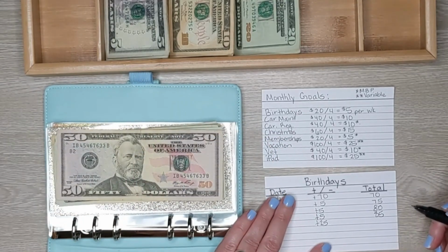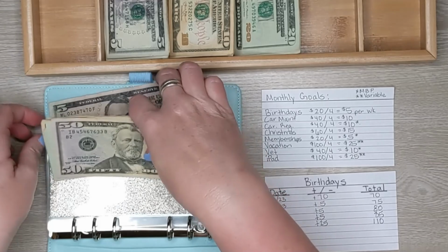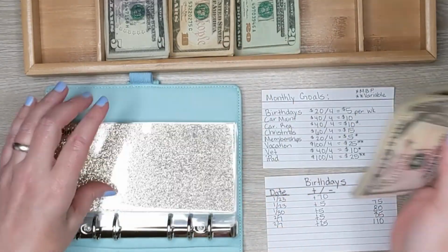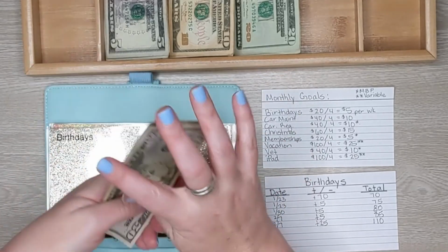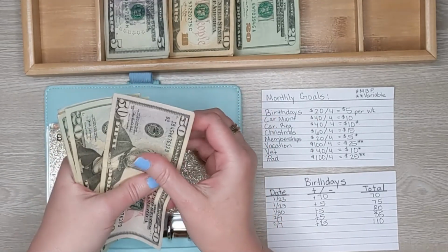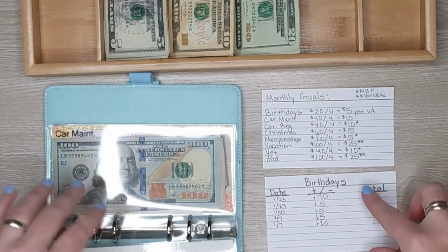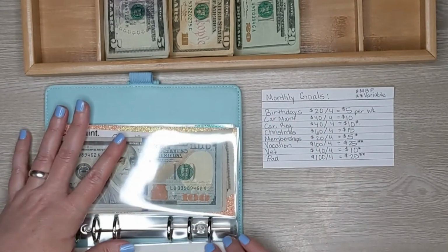So let's see, that would bring this to 110. Now I'm going to count and make sure I have 110 here. 50, 60, 70, 80, 90, 95, 100. Wait, let me try that again. 50. Okay. 50, 20, 40, 50 is 110. Okay. Oh, let me put that back. Oh, that's exciting. Oh, one thing I don't have to worry about now.